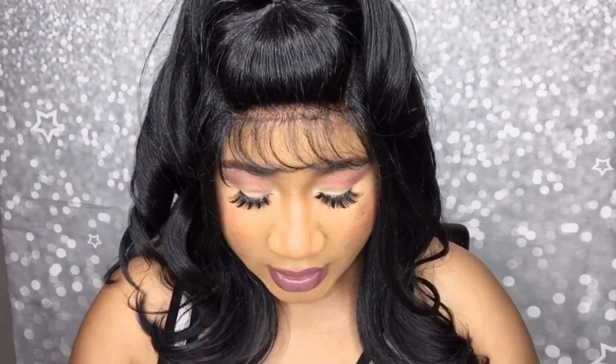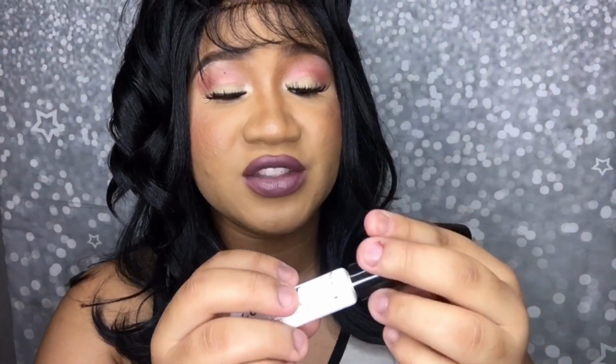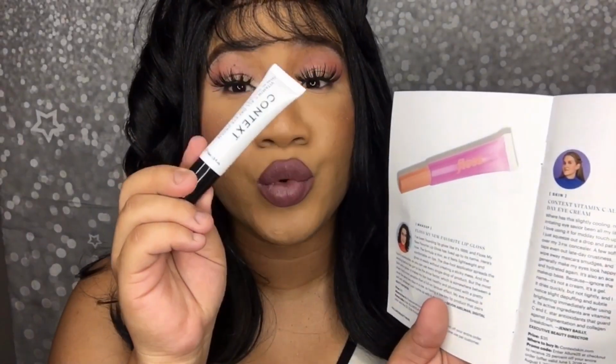The next thing we got, I'm not grabbing anything in particular order, is the Context Vitamin C All Day Eye Cream. Ooh, I'm excited to try this again. Ooh, doesn't have a smell. It looks nice, so you guys can kind of see. I love that it's full size, you guys, and it is $35. That is amazing, and I've heard really good things about this, so I'm excited to try this. That alone literally covers your box. So the box is like $15, so that's way over the price.